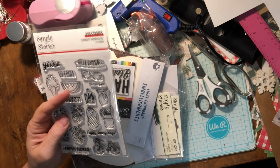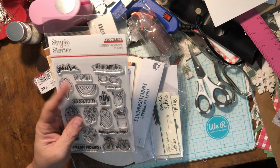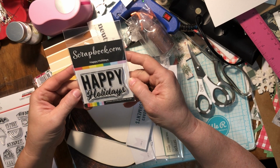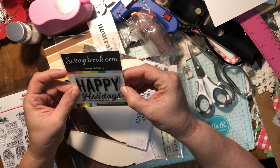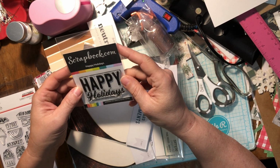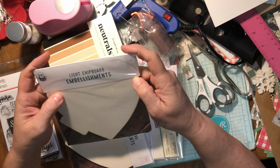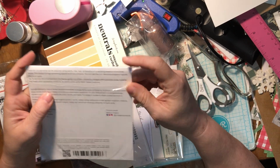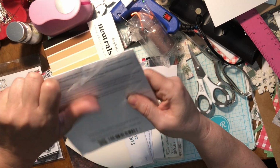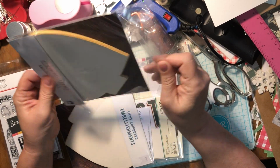And I don't remember what I paid for it. Is it on here? Let me see. Nope, the price is not on here, but it wasn't much. I think it was in clearance because I don't think I looked at anything else. Happy holidays. I do need that. So that's going to be great. So you guys go check out scrapbook.com's clearance section. There was tons. Now these, I didn't know what exactly to expect with these. They say embellishments, and I thought... and they're chipboard.